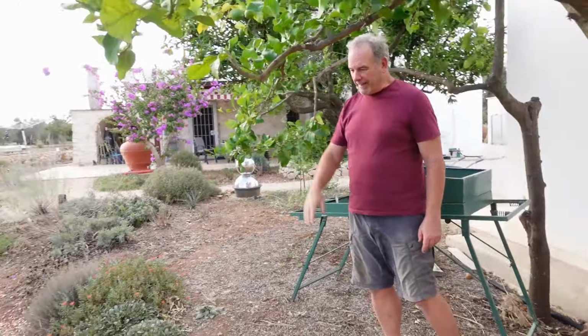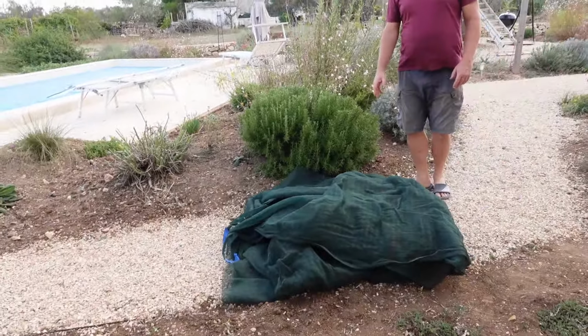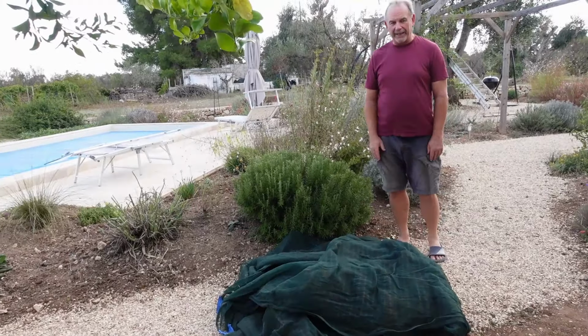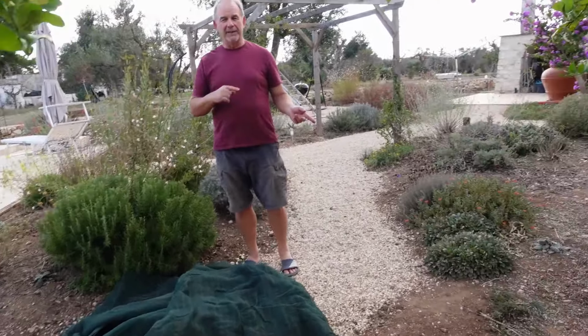And we've got the 2 nets down here, which we've got to open up, make sure there's no holes in them, and make sure that they're dry and clean, which they were from last year. We'll go into the garage now, and I'll show you some of the problems we've had in the garage.